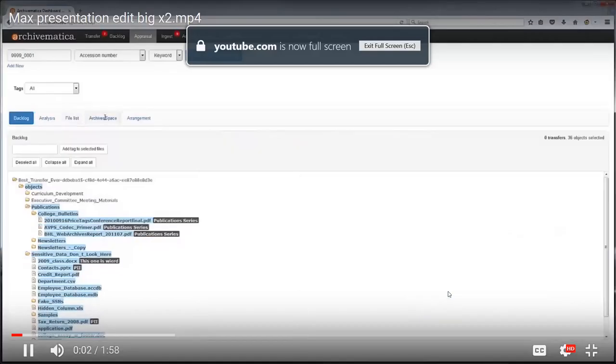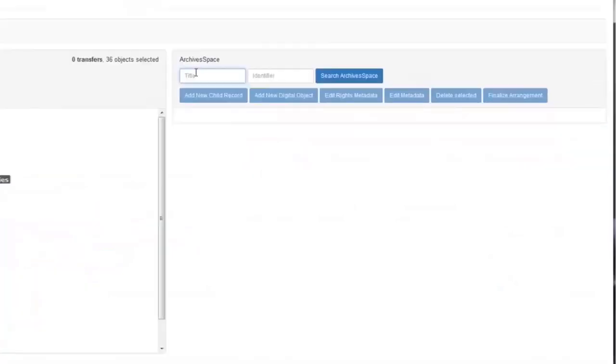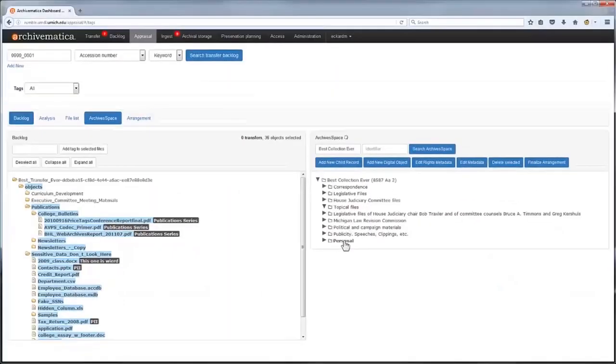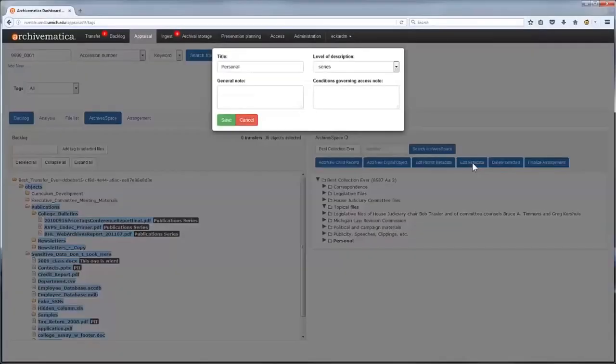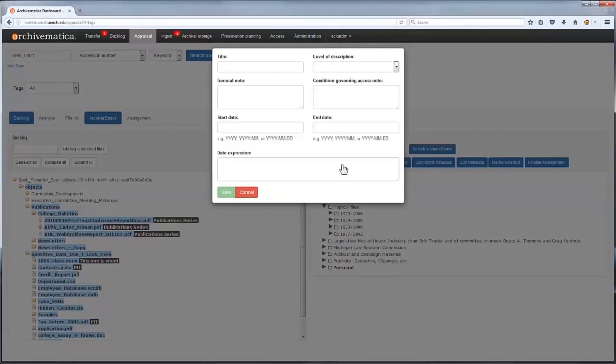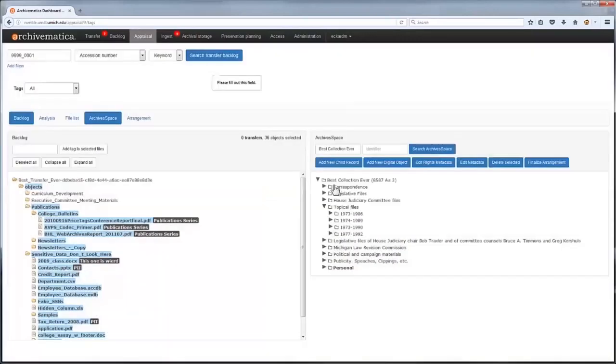So I thought we would just show this real quick with a little screencast. So here we are in Archivematica. Within the appraisal tab's ArchivesSpace pane, you can search for an existing ArchivesSpace resource by title or identifier and pull up its resource tree. You can edit a minimal amount of existing metadata on a particular component of that tree. Alternatively, you can create new components below a selected component and enter a slightly expanded set of metadata.